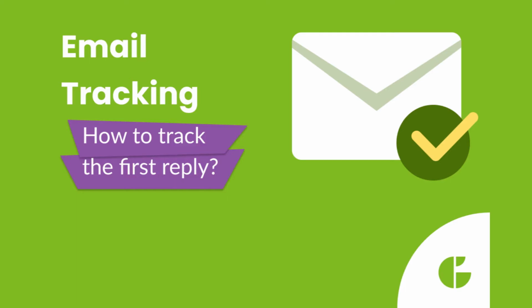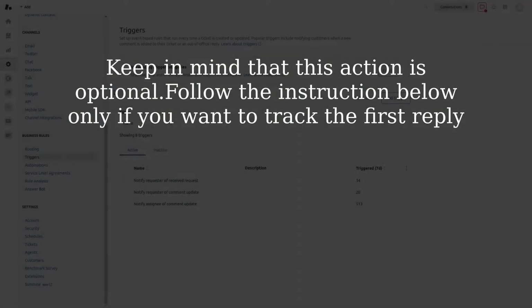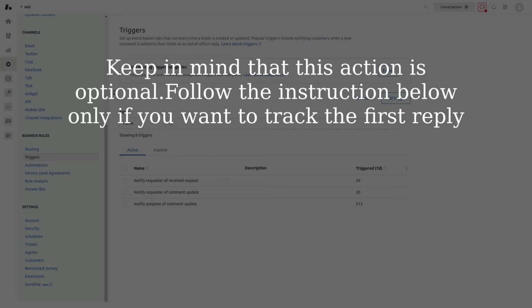Hi everyone! In this video, I'm going to show you how to track the first reply when creating a ticket in Zendesk. Keep in mind that this action is optional. Follow the instruction below only if you want to track the first reply.